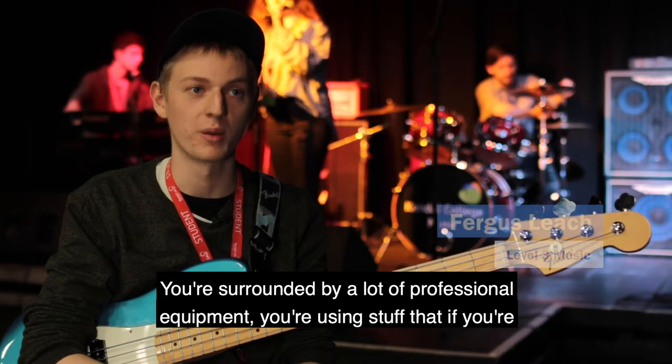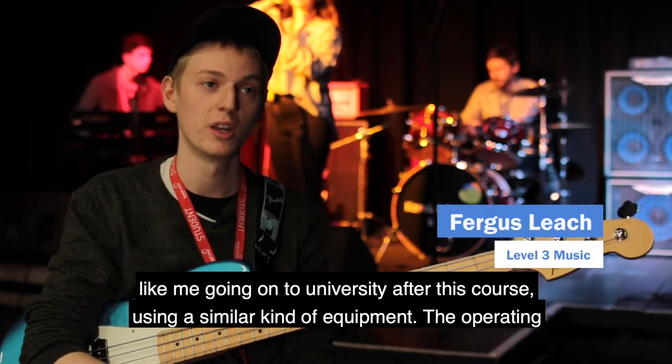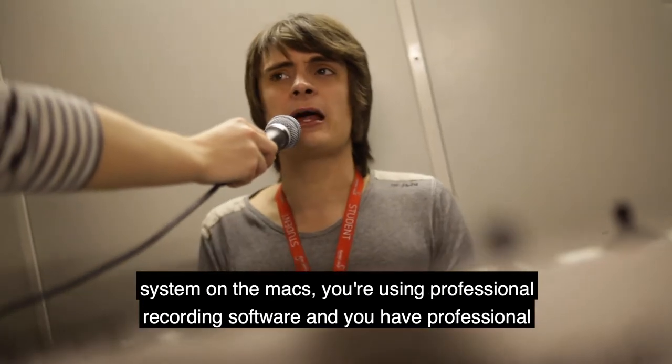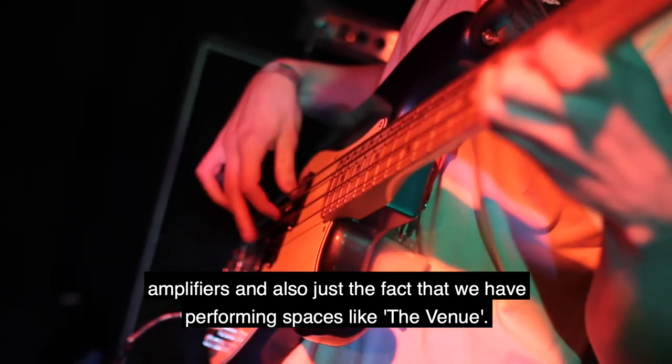Surrounded by a lot of professional equipment. You're using stuff that, if you're like me, going on to university after this course, uses a similar kind of equipment: the operating system on the Macs, professional recording software, and professional amplifiers. And also just the fact that we have performing spaces like the venue.